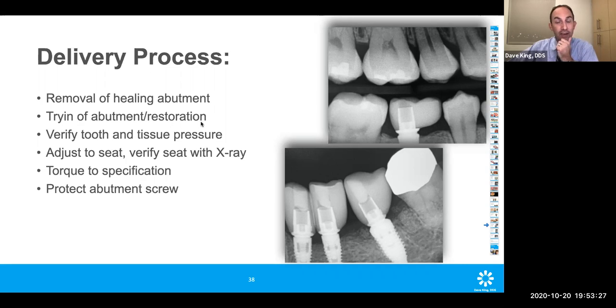And she called me that night on the emergency number and she was having tingling and numbness all the way up to her lip and chin. And so I met her at the office and all I had to do was reverse that implant about a quarter of a turn and it immediately resolved.